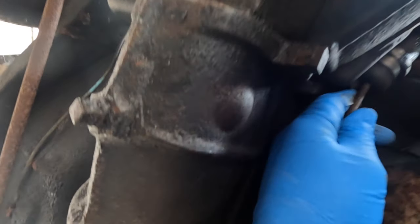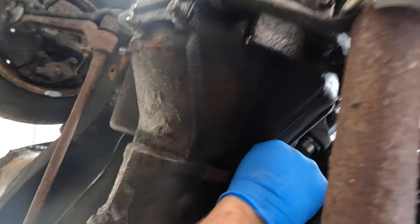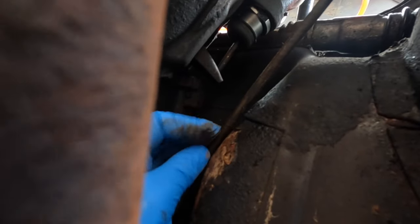Okay, right, well, I'll put the old dust cap on. Push that up. Push that in. Come on. There we go. In we go. Right. All done. See, that should be on there. On there. That's it.